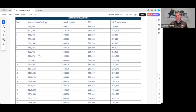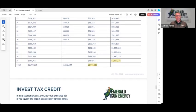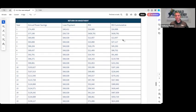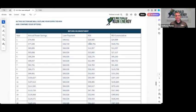This goes through a year by year payout of what your annual power savings are versus what your loan payment is. And you can see in this, and this is your year by year ROI, you can see that there's never a negative sign. And in the end, your overall ROI is over $2 million. Now, I run this second column of ROI cumulative because what we're going to do here is really start that from year 3 through year 25, because what I'm going to suggest you do is pull this money, $426,000, it's actually $450,000 with your monthly savings on top of what those cash out values are.